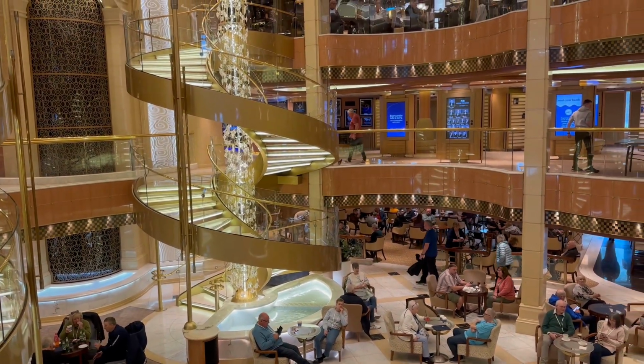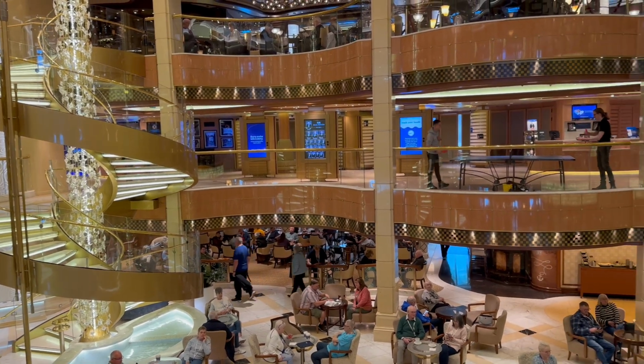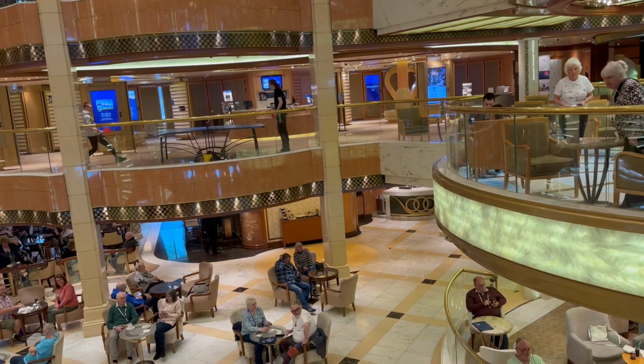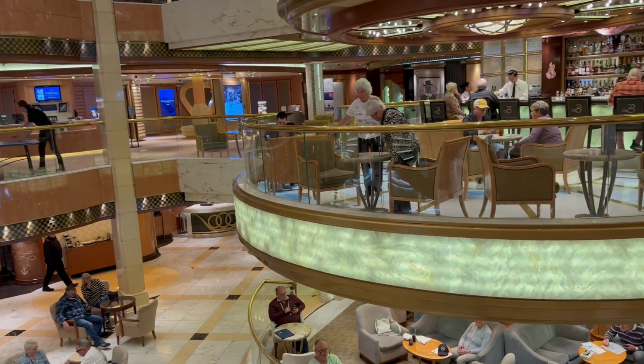Overall, I felt the standard of the food at the specialty dining was excellent. My one complaint would be value for money, because the price of dining at these restaurants has doubled in the last 3 years.